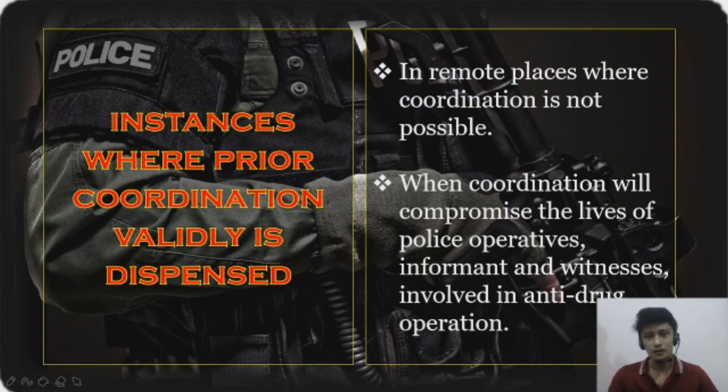Okay? So katulad nito, it was mentioned here, the instances where prior coordination is validly dispensed or hindi na kinakailangan. So in remote places where coordination is not possible. As I've mentioned kanina, sa mga bundok, mga liblib na lugar na walang signal talaga, then prior coordination is dispensed. Okay? Pero ngayon nga, if you were not able to have prior coordination with the PDEA, then there should be a post coordination. So pagkatapos ng operation, dun muna co-coordinate with the PDEA or i-inform ang PDEA.